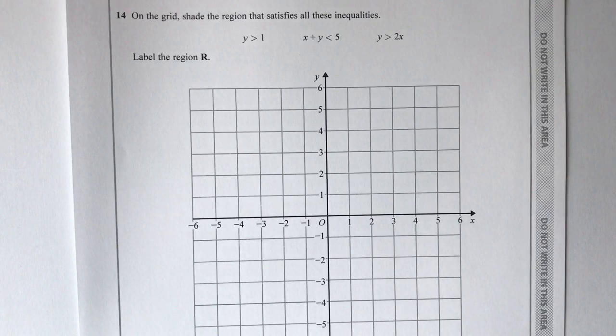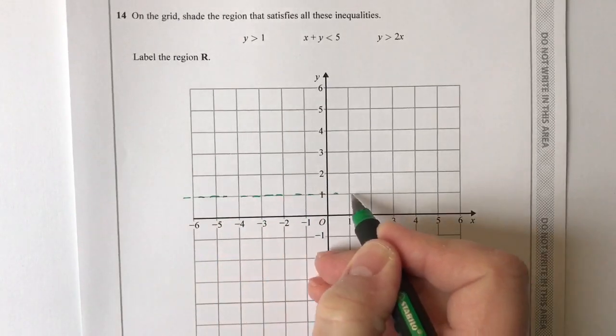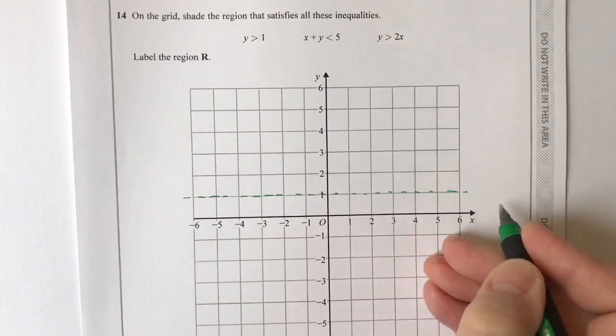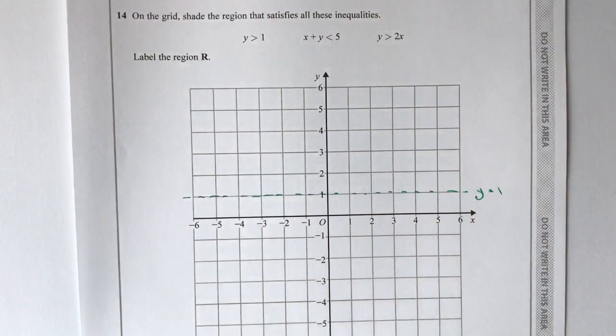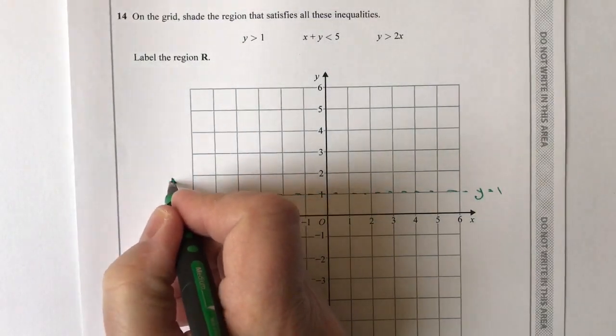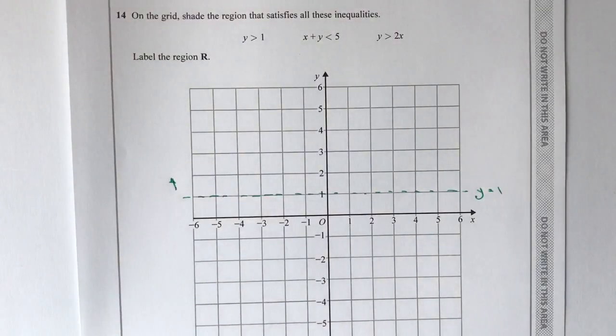Well, in order to draw the region, what we've got to do is firstly really draw the actual lines. So the first one is where we've got y is greater than 1. Well, the line where y equals 1 is this line along here. Okay, this is where y equals 1. So in other words, where the values are greater than 1 is going to be above this line. So the first part of that is relatively straightforward.